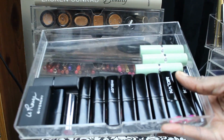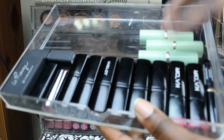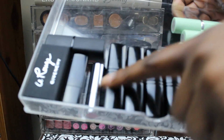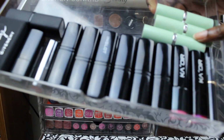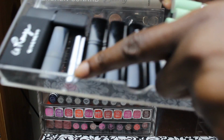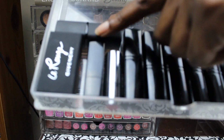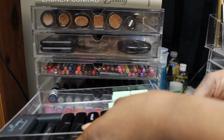In the next drawer, this is where I keep my Khayor lipsticks, my Inglot lipsticks, and then I have some Clinique lipsticks over here. I have a Bobbi Brown over here, and then a couple of sample sizes, which are an Urban Decay, Makeup Forever, and a Givenchy. And then this is a little Ageless Derma lipstick.